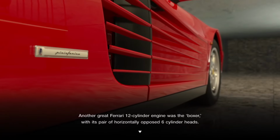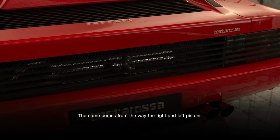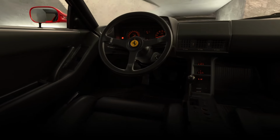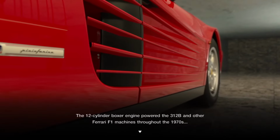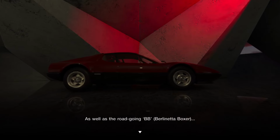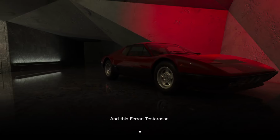Another great Ferrari 12-cylinder engine was the Boxer, with its pair of horizontally opposed 6-cylinder heads. The name comes from the way the right and left pistons come together like two fists. The 12-cylinder Boxer engine powered the 312B and other Ferrari F1 machines throughout the 1970s, as well as the road-going BB Berlinetta Boxer and this Ferrari Testarossa.